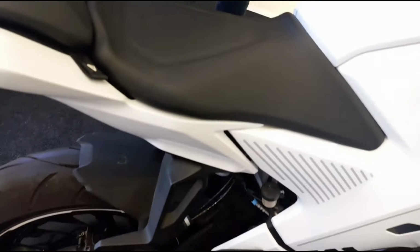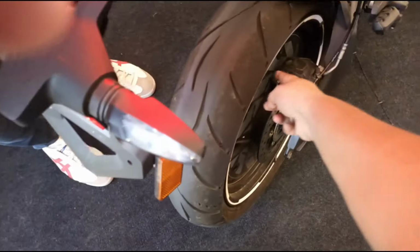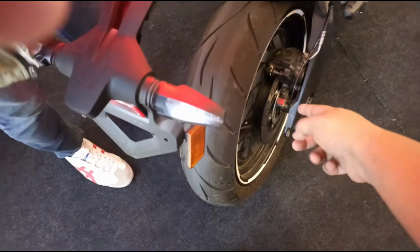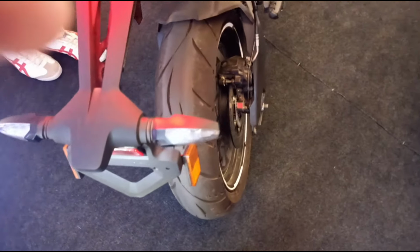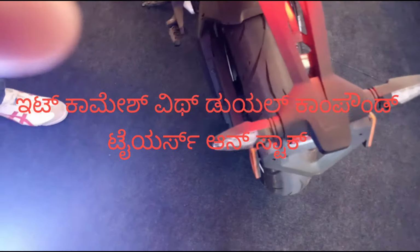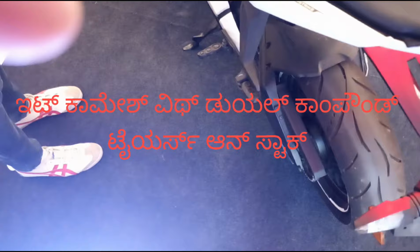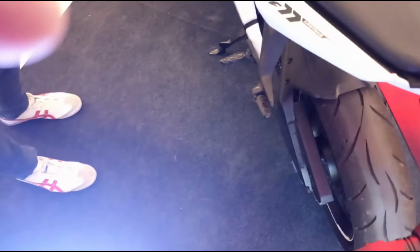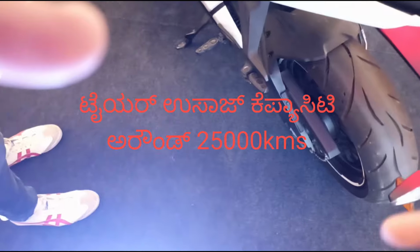In all the MotoGP bikes you give the inner tiling. What's the function of it? This is just for looks. Is this a soft compound tyre? No, this is dual compound, soft on the sides and hard on the bottom. How many kilometers before you have to change it? 15,000 to 20,000. What's the tyre cost at the showroom? Around 17,000.